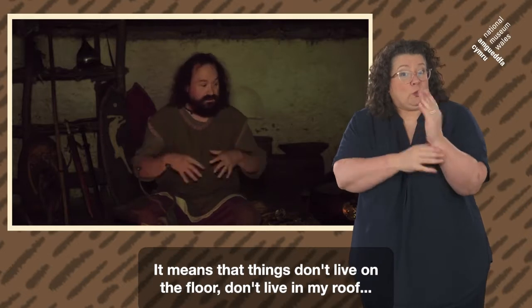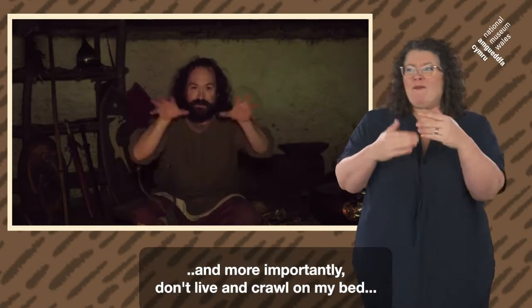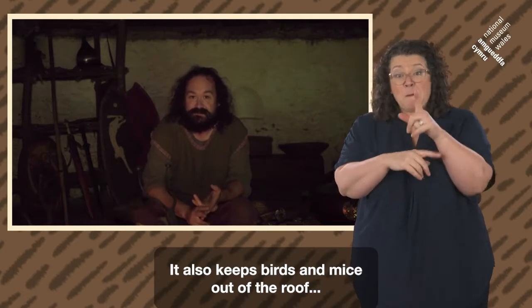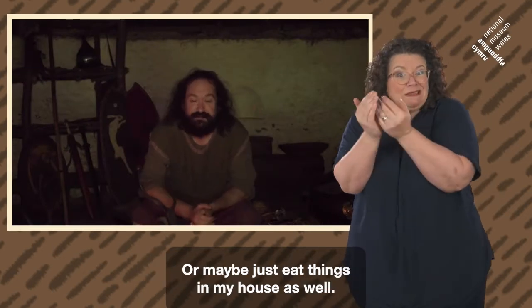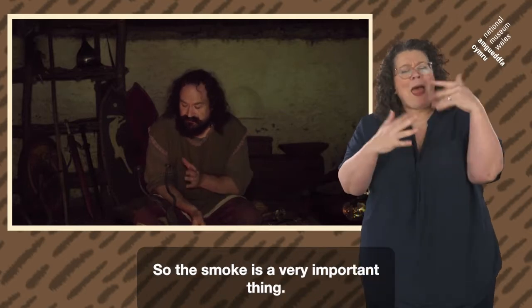So that means that things don't live on the floor, don't live in my roof, and more importantly, don't live and crawl on my bed when I'm trying to sleep. So it keeps all the pests away. It also keeps birds and mice out of the roof, because they would like to take the thatch and use it for nesting perhaps, or maybe just eat things in my house as well. The smell of the smoke scares them off. So the smoke is a very important thing.